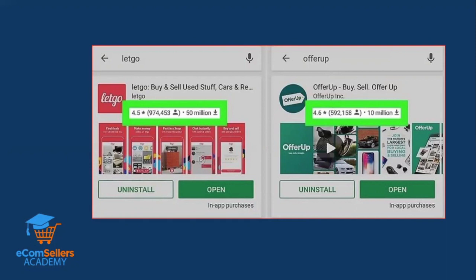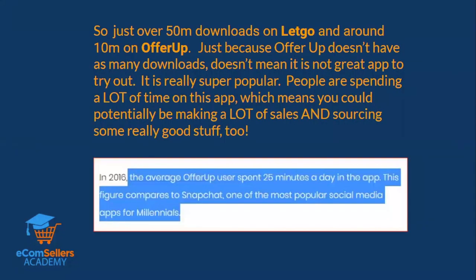When you get them downloaded, you will be able to actually start browsing before you even really get an account set up, especially with Let Go because it has a desktop version. So again, just over 50 million downloads on Let Go, and even though there's 10 million on OfferUp, even though it doesn't have as many downloads, that does not mean that this is not a great app to try out. It's really, really gotten very popular.